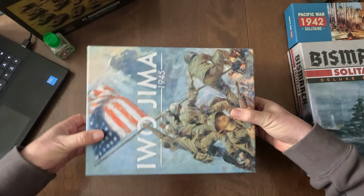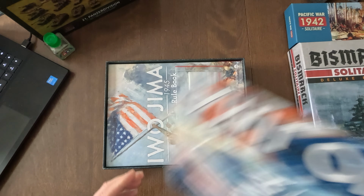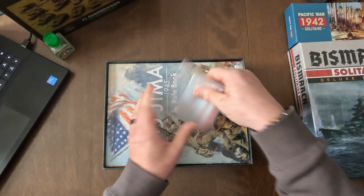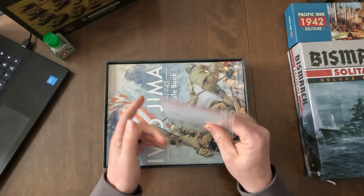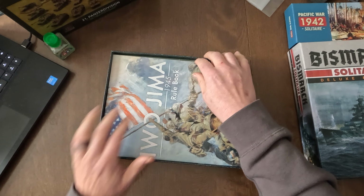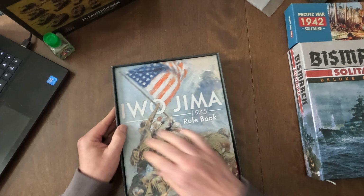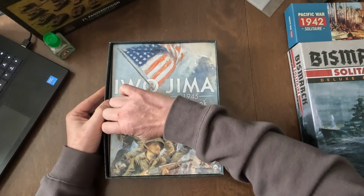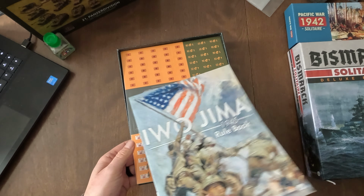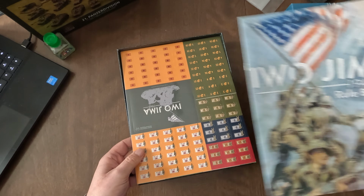So let's pop this box open. I love the boxes. So we get little baggies, which you can use. We got the wood blocks. I don't know if I'll ever really use them, because we get the nice tray too. And then we get the rule book in here, and we'll go through that.